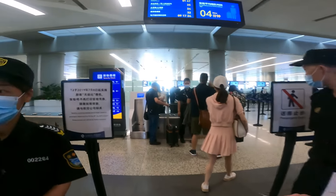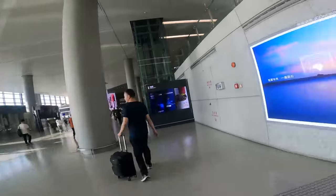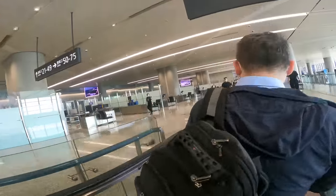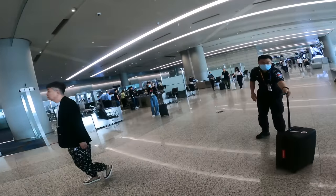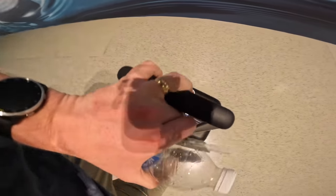Security at Shanghai was relatively straightforward, and I went through security and then promptly straight back to security when I realised I'd forgotten my bag. Thank you so much. I'm very sorry. Right, through security, finally. Got my bag.